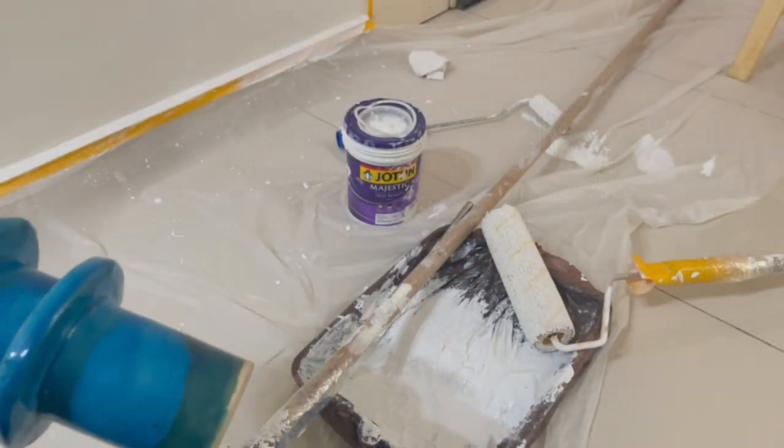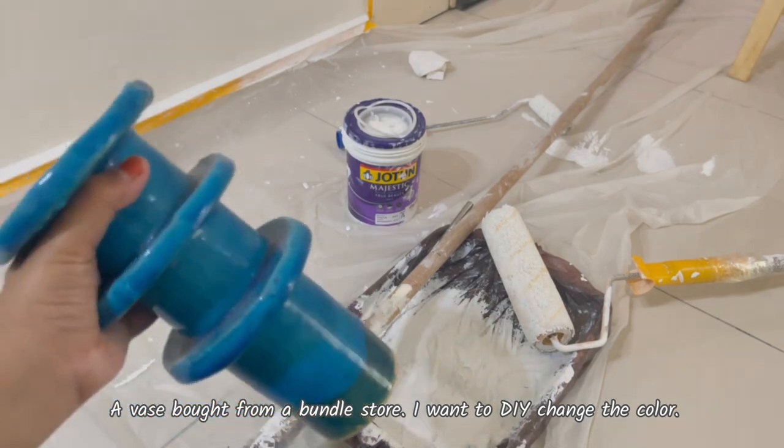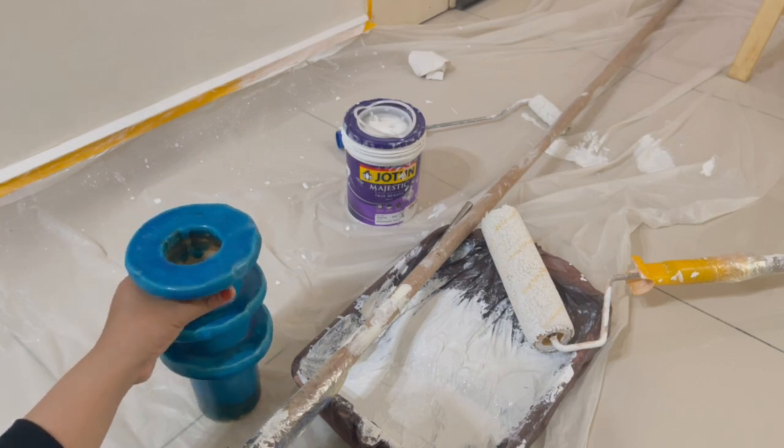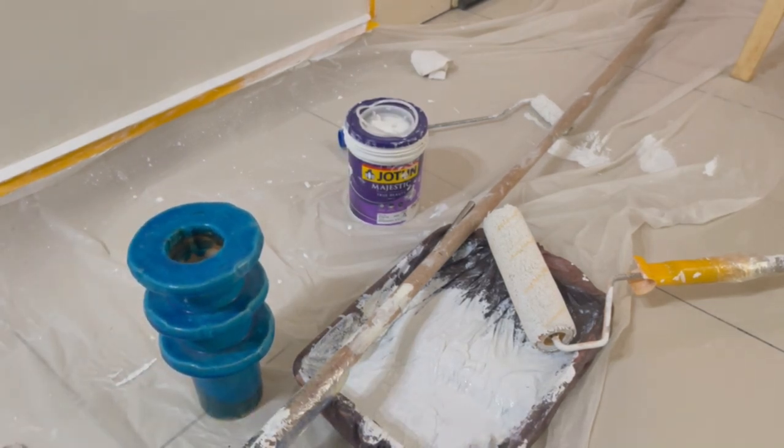So I ada cat lebih. I nak cat this one. I nak DIY. I nak buat colour warna putih sebenarnya. So I akan coatkan dulu warna putih.